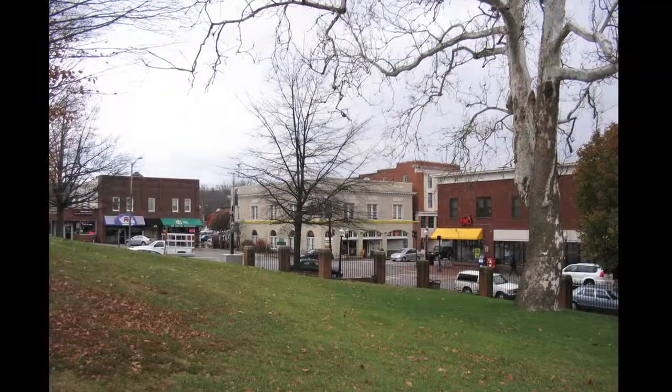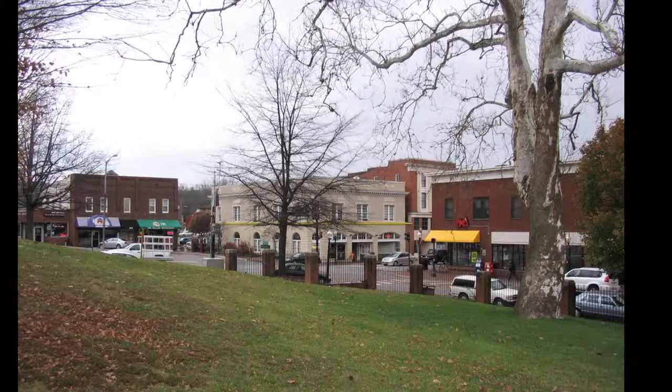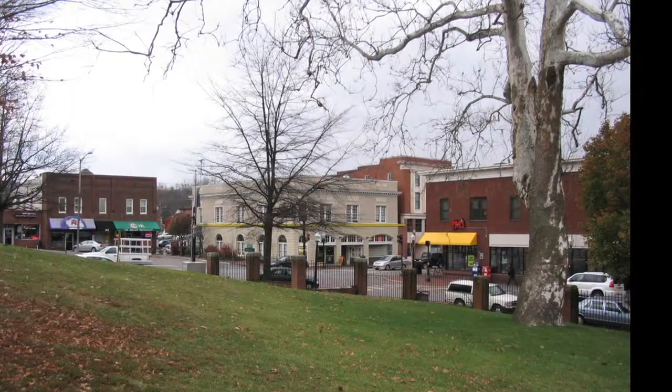Now, while we're talking about sycamores, I would like to call your attention to the sycamore that was removed last year. The sycamore is located at the corner of College Avenue and North Main. And this tree is indigenous. It was not planted by anyone. It's probably been there planted normally and naturally.